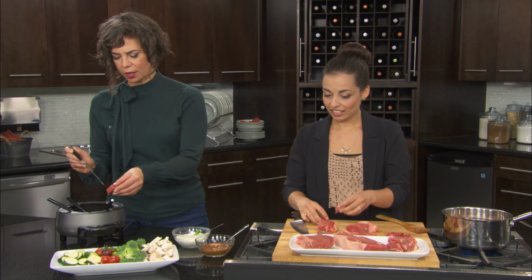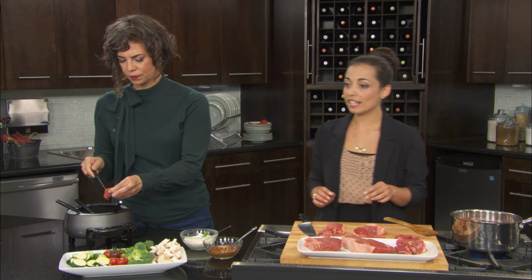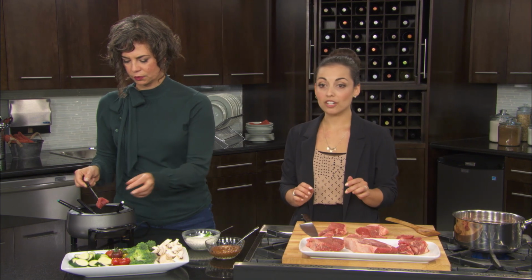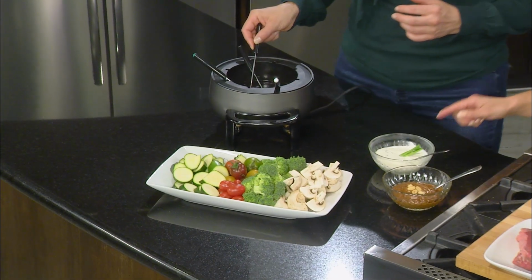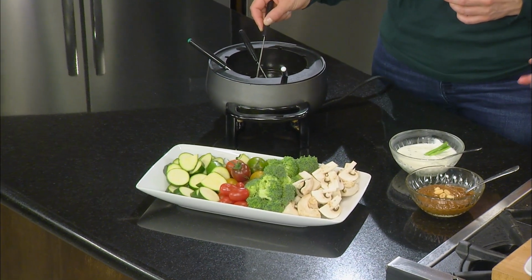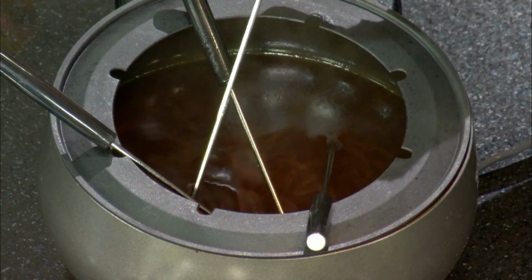Okay, very good. I'm just going to get one started here. We probably won't have time to see the finished result. And then you've got a couple of sauces here as well, right? I do, and those will be available on greattastes.mb.ca. I have here a peanut soy sauce and a wasabi sauce, which pair really well with steak. Mine's just falling off here. I'll need you to fine tune this for me in a minute.